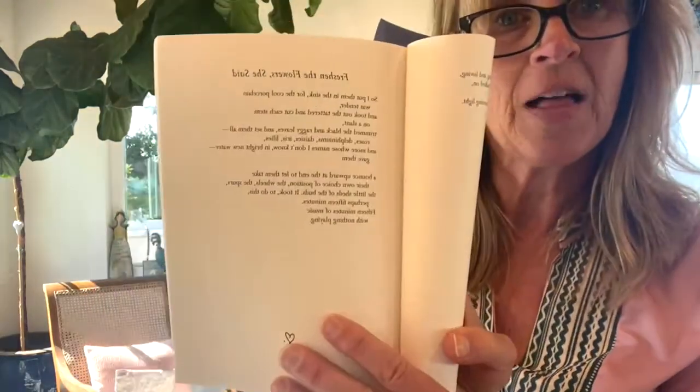And this is the poem. So sit down, grab your coffee or your wine. It's called Freshen the Flowers, She Said. Okay, so here it goes. It's not very long. But this is what I feel like when I'm doing my flowers every morning or cutting them. When you think, oh my gosh, I don't want to do that. I don't want to keep adding them.